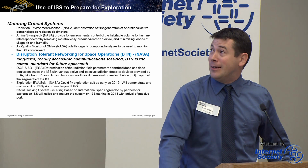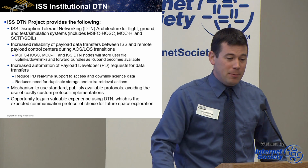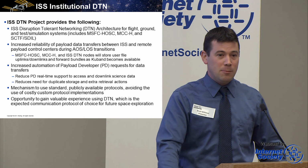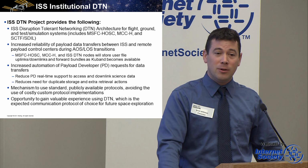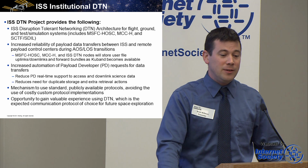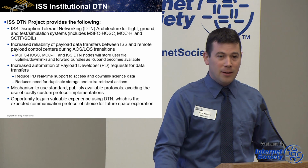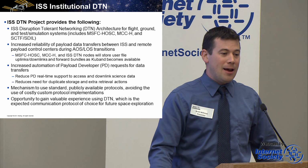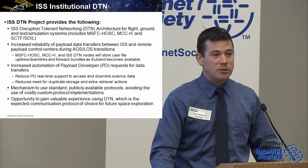All right, so what exactly is ISS doing? ISS is implementing DTN as nodes on the space station. We're also implementing the architecture on the ground. And the whole end game here is to allow payloads to operate using DTN and to be able to do their science by uplinking and downlinking data, command and telemetry using DTN, and that allows them to minimize the number of people they have at their control centers.